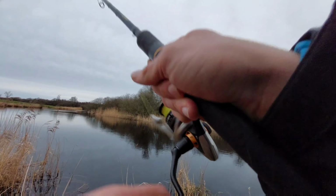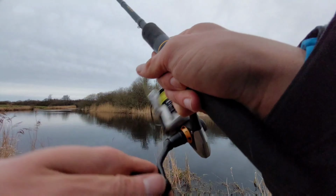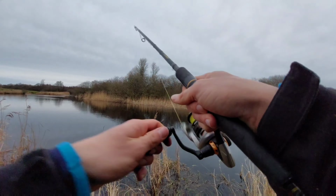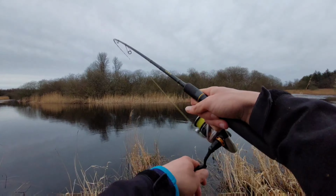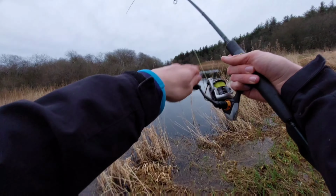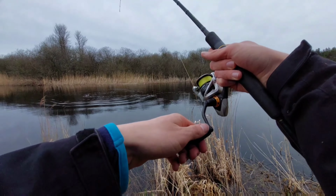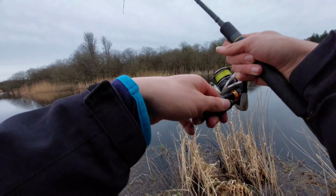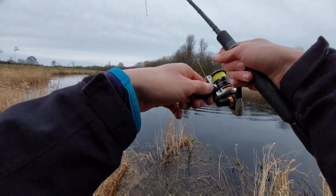Yeah, I do. Fish. There we go. Fish on. Feels alright now. Oh yeah! That's a good size. Not bad. I don't have a net now, so I have to be very careful with this fish. And the roach. Don't go downstream, don't go downstream.